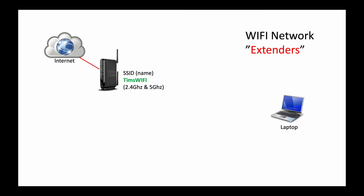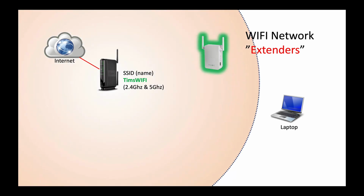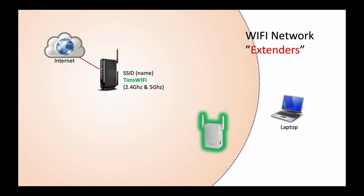The router itself will have a certain range of coverage. And what we do is we take an extender, and this one here, you kind of plug into the wall. You configure it to connect back to the broadband. Now, because it's repeating a signal, we do not want to put it at the edge of coverage. We want to put it about 75% out from the wireless router that we have.